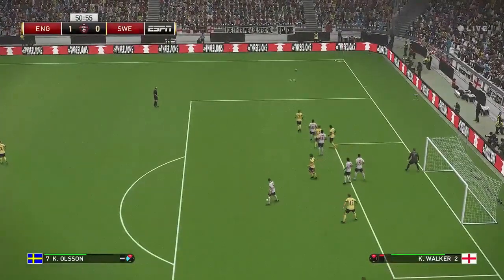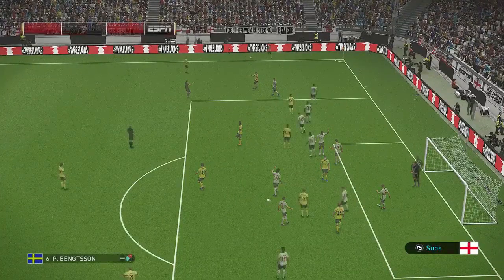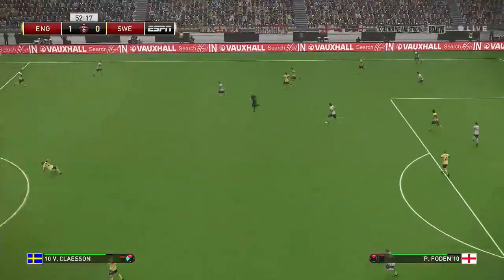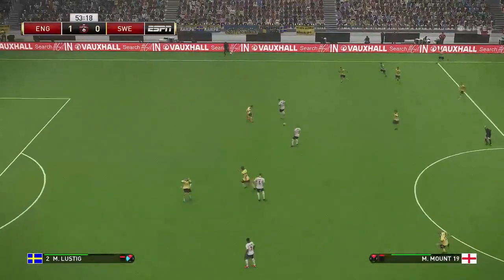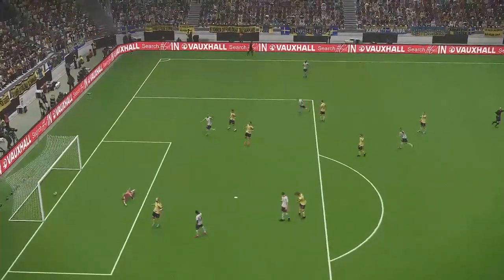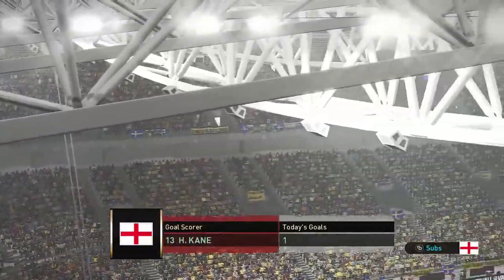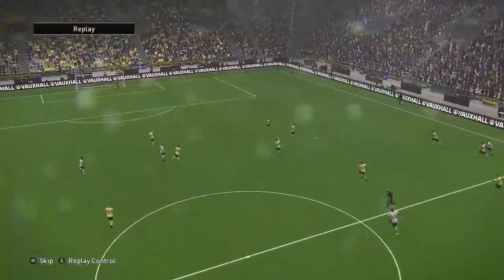Cleared without complication. It's a throw in. Walker plays it towards the front. Foden plays it forward. He's found his man. It's Kane! Really well taken goal. And there's the goal they've been looking for. Well, those two have a lovely understanding, and they executed the 1-2 impeccably to set up the goal.